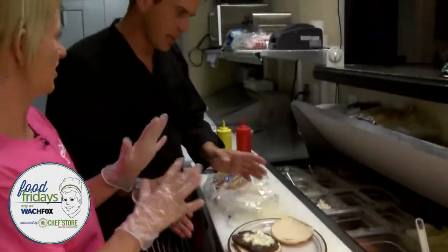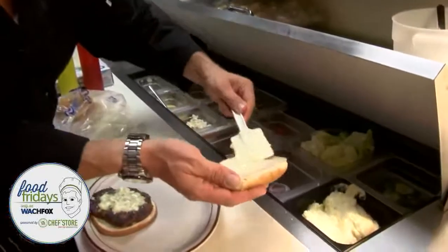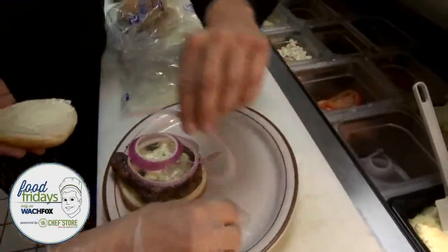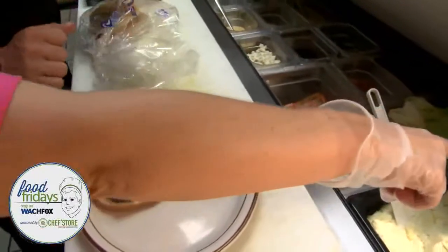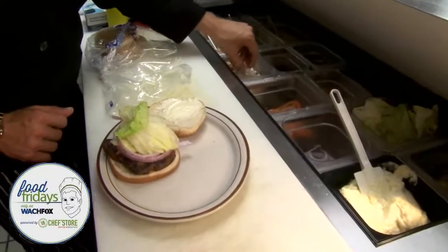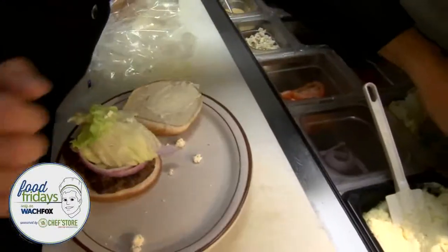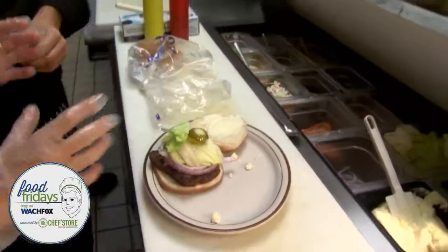What do I want on here? Do you want it loaded? I want some mayonnaise. I'll throw some mayonnaise on there. I ain't gonna be making out with nobody today, so we'll go ahead and throw some onions on. There's some lettuce, keep it healthy on a Friday morning. There's some pickles, tomatoes. I thought there was bacon on this thing. There is. Put the bacon on last.